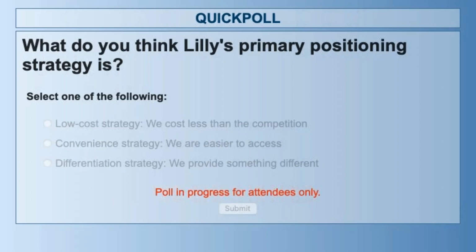Okay, so the poll's launched. That's on screen for everybody now. So if you just want to present one of the answers, that'd be great. Yeah, go for it. What do you reckon it is?